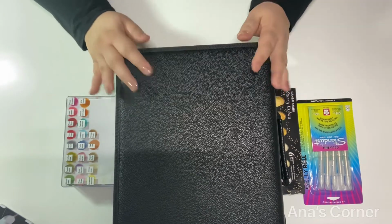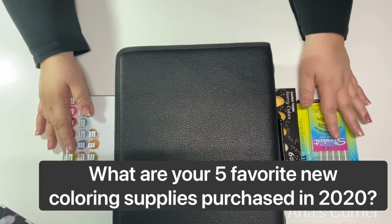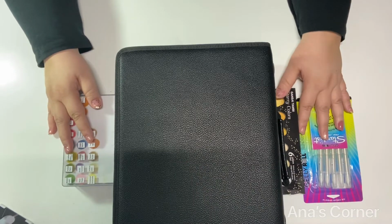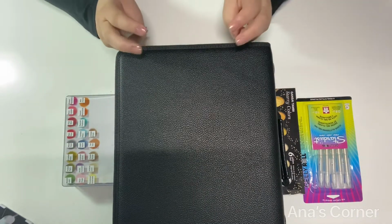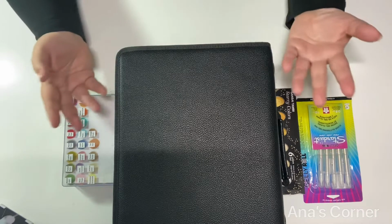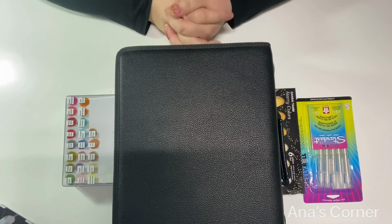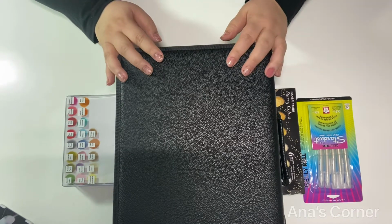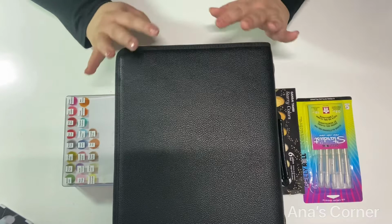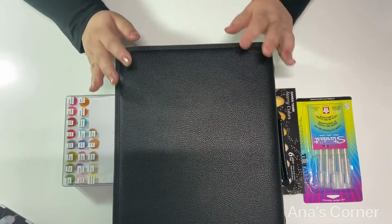Okay, the first prompt is 5 favorite new coloring supply purchases of 2020. That wasn't easy. I began coloring within the adult coloring community or genre, however you want to call it, in August of 2020, so I haven't been at it for very long. I'm still out of the loop with a lot of stuff, so pretty much everything is new for me in terms of artists and books and channels. So I had to choose my 5 favorites from last year.